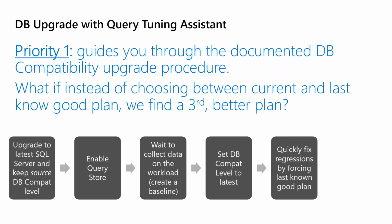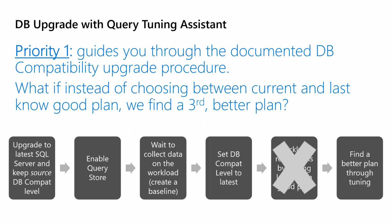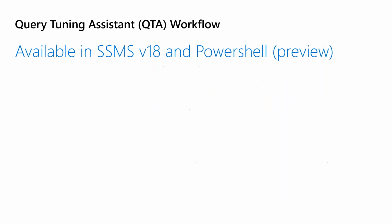However, in the last one, instead of using something like auto-tuning to correct the plan and go back to the one that existed in your baseline, it will actually try to find a third plan, a better plan that leverages what's better in the newer version of the engine, specifically the cardinality estimation, but still work better than the regression that you obviously had. So this last step is actually replaced, and instead of going back to a less known good plan, it will find a better plan through some query tuning.